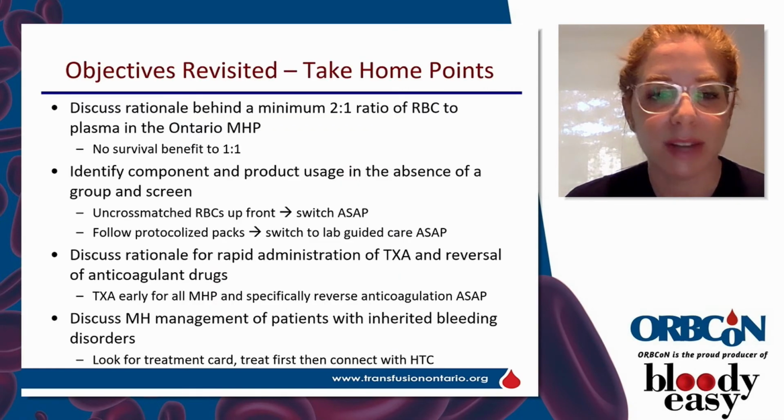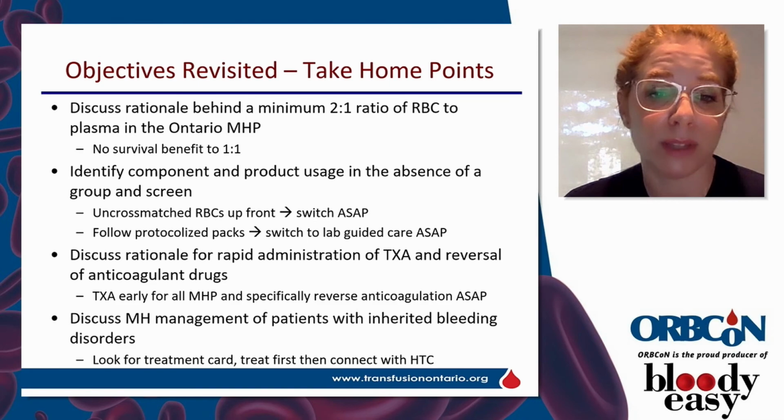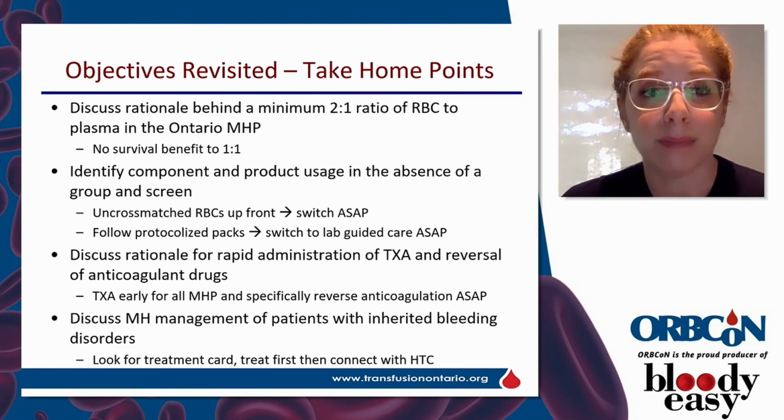So in summary, we've discussed the rationale behind the minimum 2-to-1 ratio of red cells to plasma. And this is because there doesn't appear to be a survival benefit to 1-to-1 resuscitation. In terms of identifying component and product uses in the absence of a group and screen, uncross-matched red cells should be provided up front because for the delay of red cell transfusion up front, there is a higher risk of mortality. But once you can provide cross-match compatible red cells, it should be done immediately.